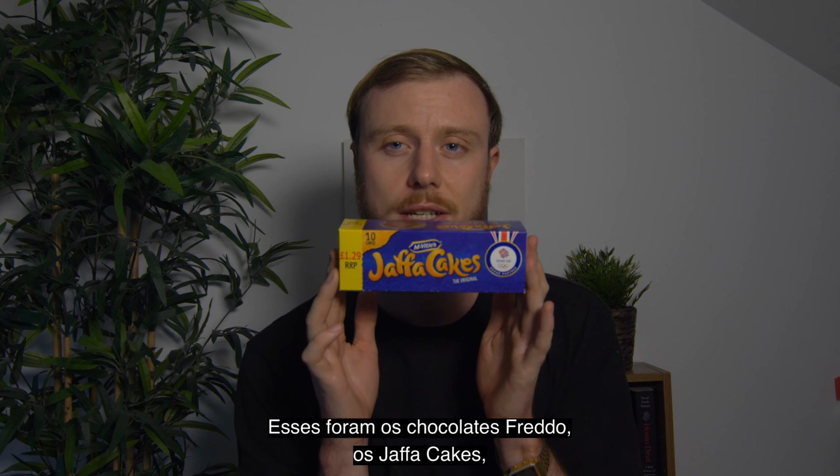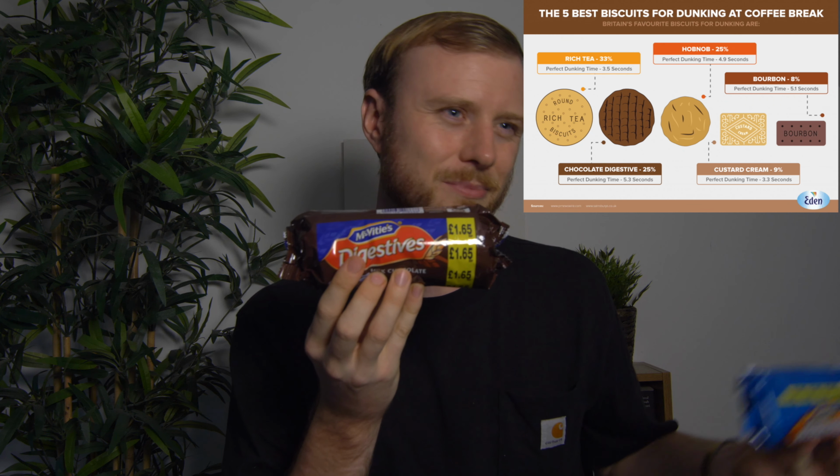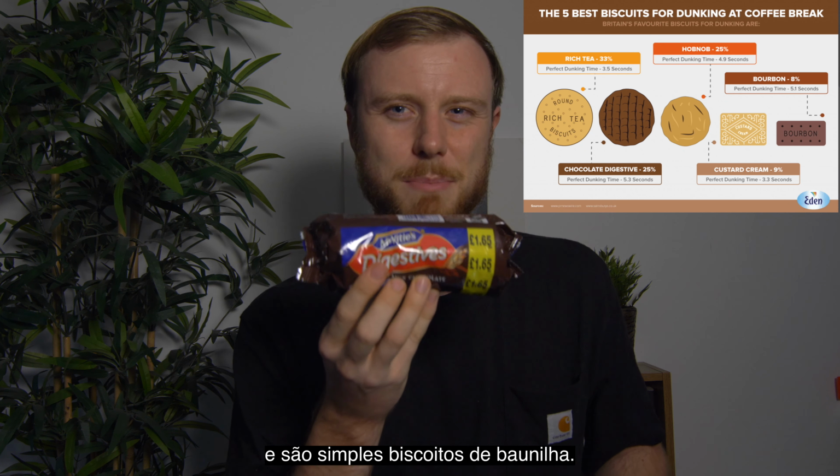This is quite sad, but yeah, British people do have debates about the best biscuit for dipping in tea, and Hobnob is considered the best biscuit for dipping in tea. The digestive comes in a plain version with no chocolate. It's very much like, you know, the vanilla biscuits.